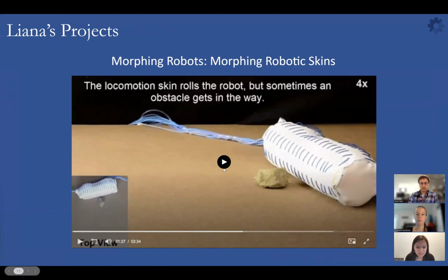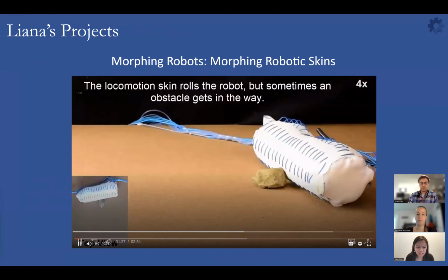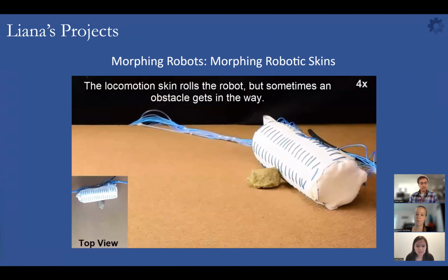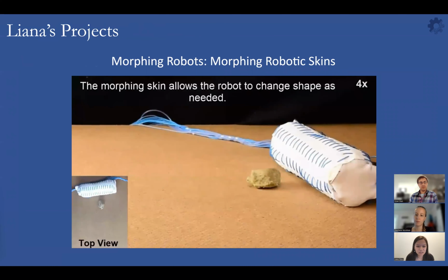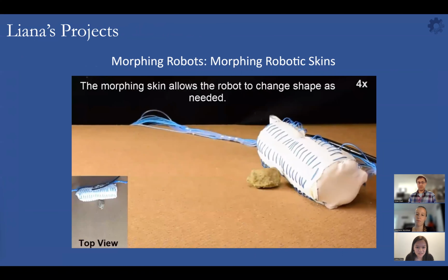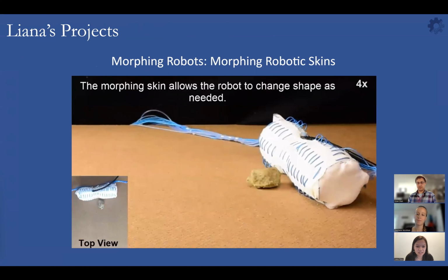But essentially what you're looking at here is a cylinder, and it's actually a cylinder of clay. Wrapped around the cylinder of clay are two what we call robotic skins. The first one, which you cannot see, is what is being inflated, and you see those little bubbles coming up. That's our pneumatically actuated robotic skin, and it allows this cylinder to roll.